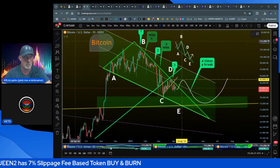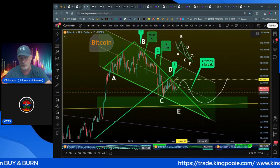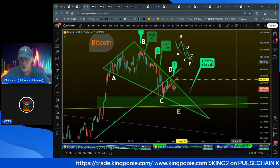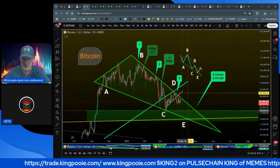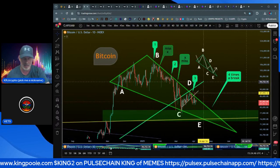So once you have the pattern, the confirmed pattern, it's pretty accurate. So looking at the Bitcoin, it does look like it's ready to continue to come down. We still got tariffs, the last set of tariffs that came in.